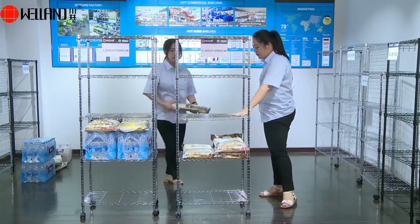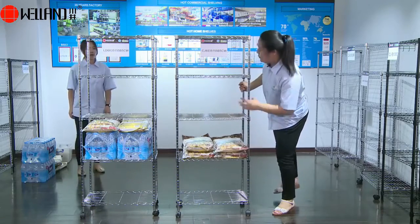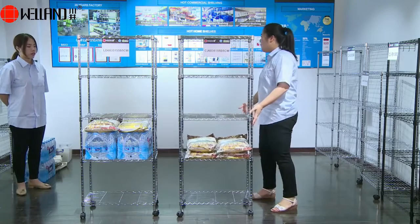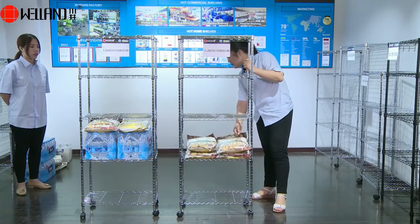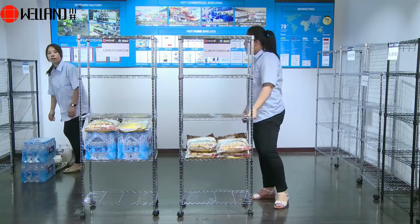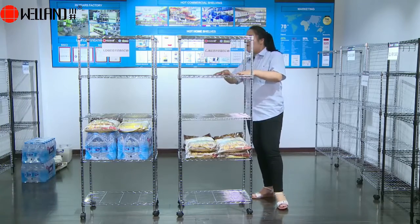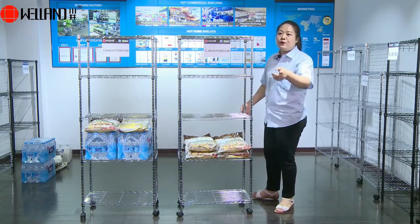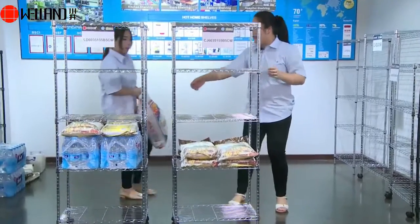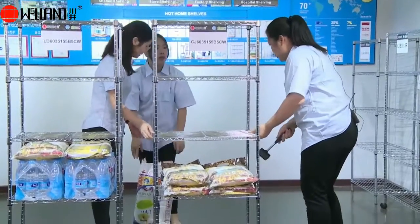This one is 80 kilo. Each bag of rice is 5 kilo. And the shelf space can be adjustable, because now we have to put 80 kilo, so maybe we have to remove the shelf space. So please take the hammer first. And this big rice bag is 30 kilo.